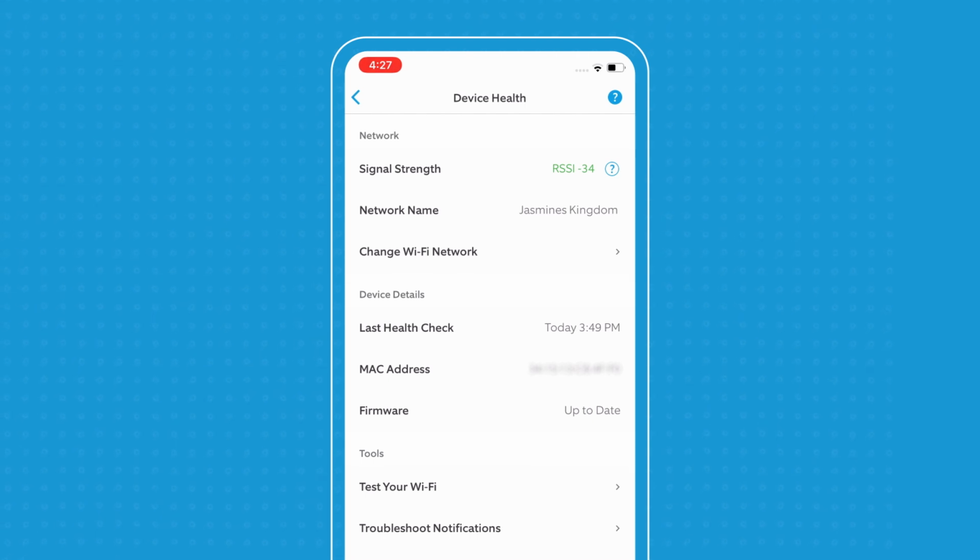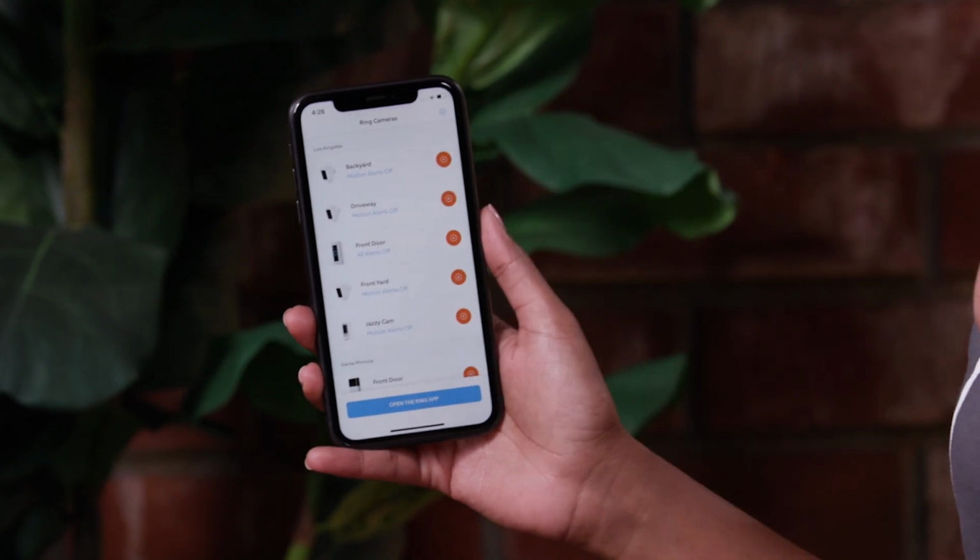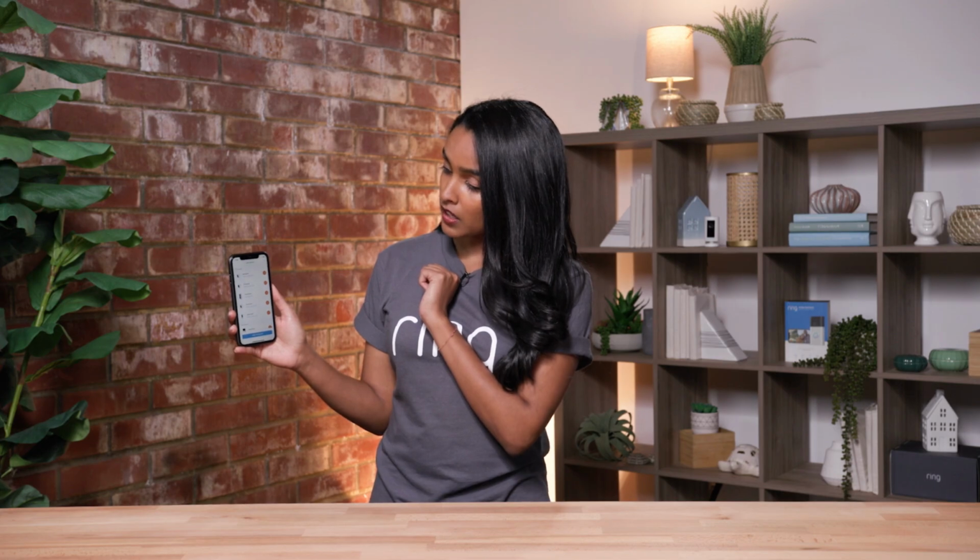Another thing you can do is get a mesh network like Eero to ensure you have a strong connection all over your house. And finally, you can also download our Rapid Ring app, which is a slimmed down version of the Ring app that allows you to quickly answer events and live view. It's a great companion app, really easy to install, and has really quick and easy notifications and settings. And those are some great ways you can optimize your performance.